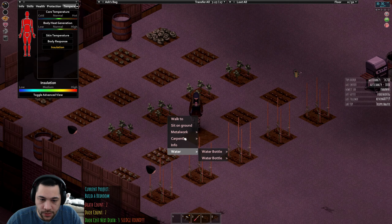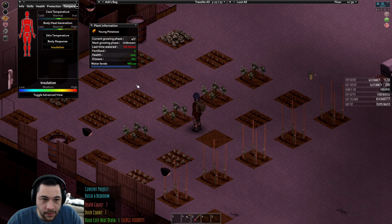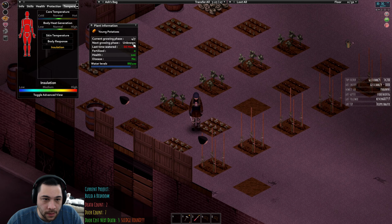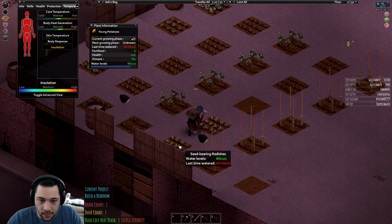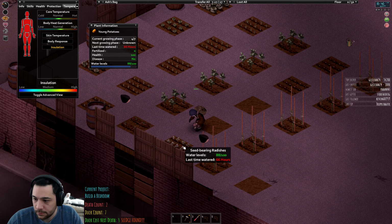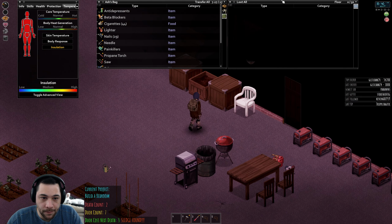So now what you're saying is I can just inspect time till next phase. Oh, I guess not. But these radishes are harvestable. Must be next level? Yeah. Well, thanks for trying to look it up.